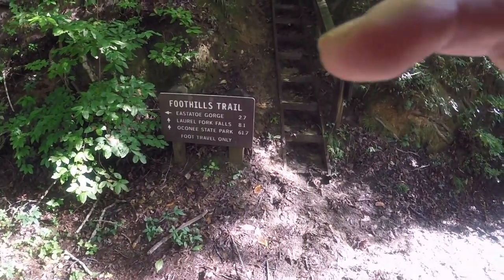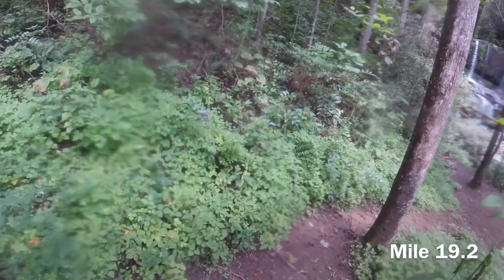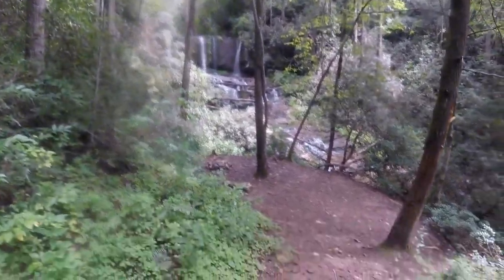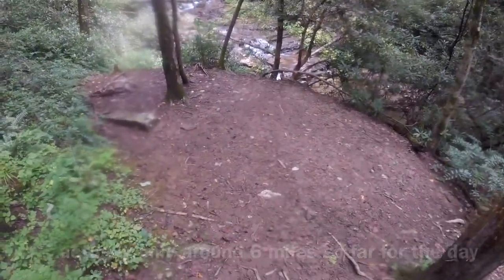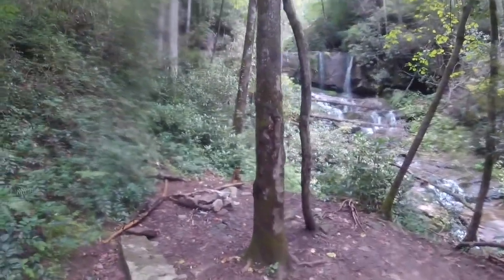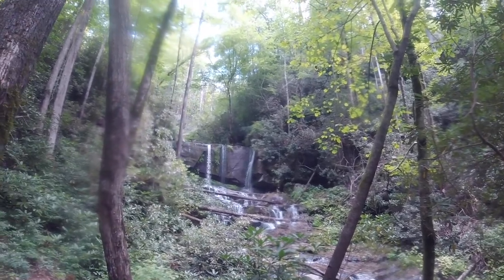Up on Virginia Hawkins Falls. We've been, how many miles have we been today? Roughly 7. We've been about 7 miles today. Got close to 6 or 7 more to do. I'm just kidding, we've only been about 6. But this is, what was the name of this place? Virginia Hawkins Falls. This is Virginia Hawkins Falls. There's a nice camp spot here. That's nice. It's pretty.